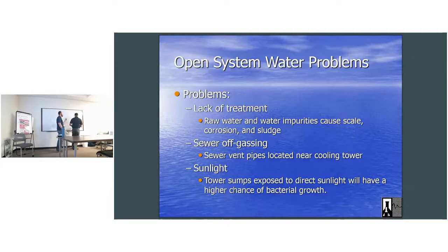Sidebar for that though, when they sell you this tower, there's a piece of equipment called a sump sweep that they want to sell with that, but it's usually anywhere from $10,000 to $50,000. So the client's like, no, we don't want that. And then they don't realize that they're not getting proper circulation because this is actually designed for a sump sweep.